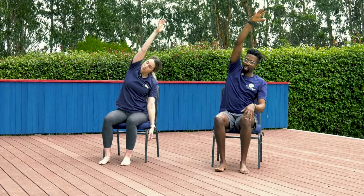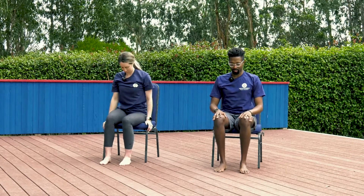All right, slowly inhale back to center. Exhale your hands down to your side or your knees. Moving into a seated twist. Place your left hand to the outside of your left knee. And you can either drop your right hand down by your side or kind of grasp the chair just gently.